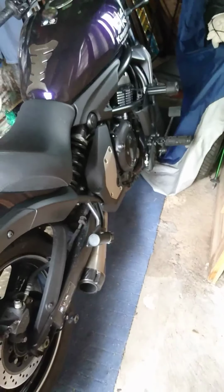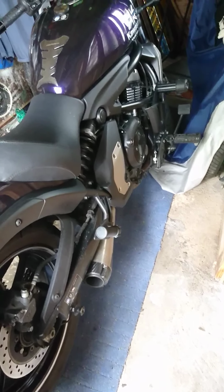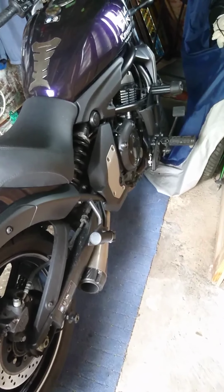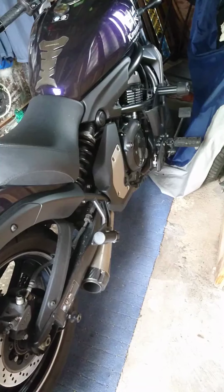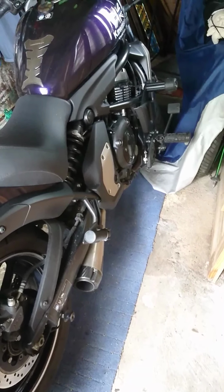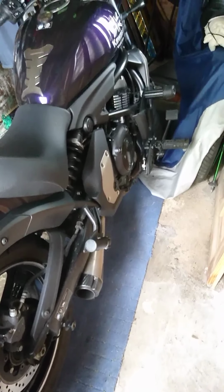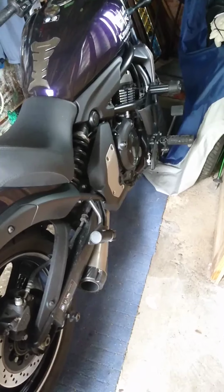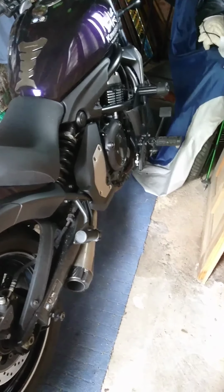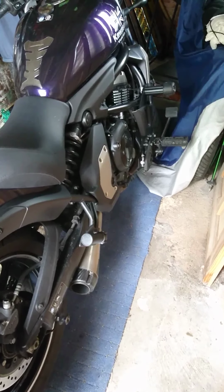So I saw a video yesterday or the day before where somebody's got a TBR on their Vulcan and they rev it and basically it's popping like crazy and there's flames shooting out the back of it. So I thought I'll see what's going on with mine, because obviously when I'm riding my bike I can't observe the exhaust. So I've had my TBR on my Vulcan for almost 2 years.